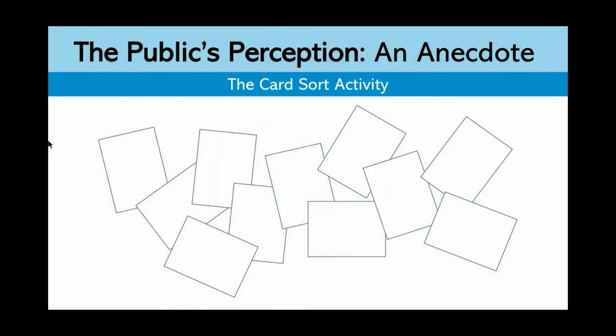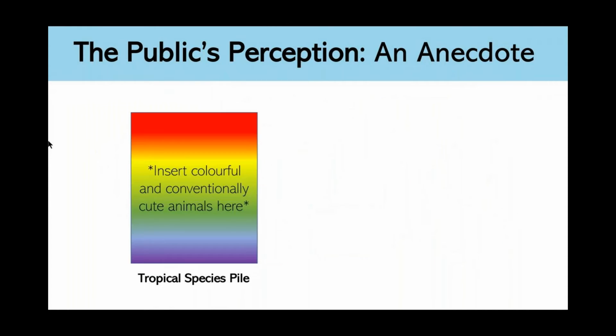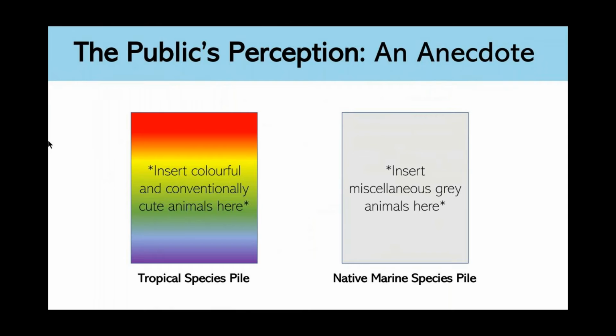And we asked them, both the staff and the students, to sort them into species they thought were native and can be found in the UK, and species that they thought were strictly exotic and found elsewhere in the world. If you haven't heard this before, you can probably guess where this is going. The sorting activity resulted in any colourful and conventionally cute animals being put in the tropical species pile, and any grey and less traditionally charismatic animal being put into the native species pile. But of course, the grand reveal was that they were all native species, which always got a few gasps from both staff and students alike.